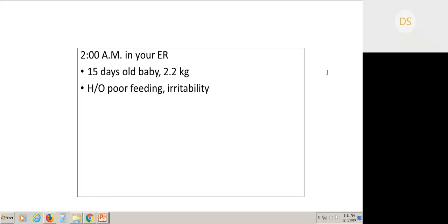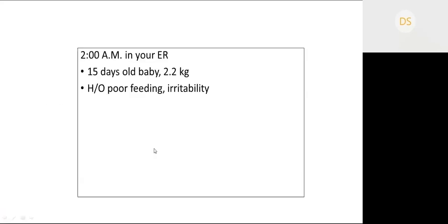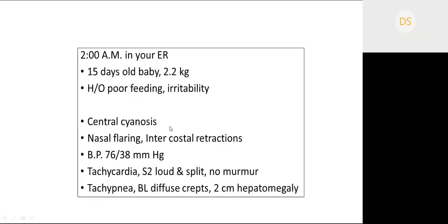Okay. Let's see this newborn who is a 15 days old child weighing 2.2 kgs. He has hardly gained any weight since birth. He has a history of poor feeding and is irritable when he comes to your emergency room. On examination, you find this child is cyanosed and has nasal flaring and intercostal retractions.